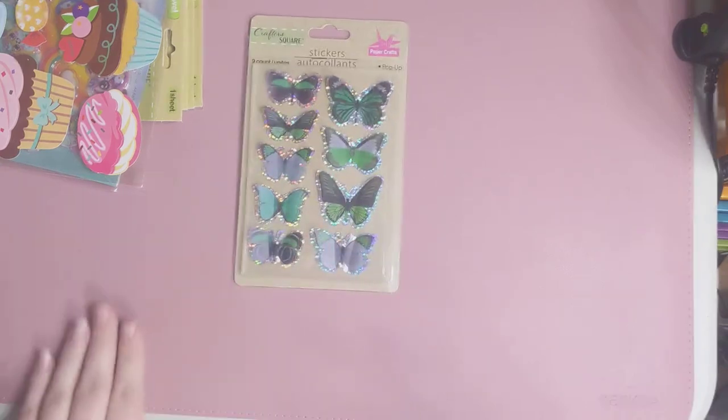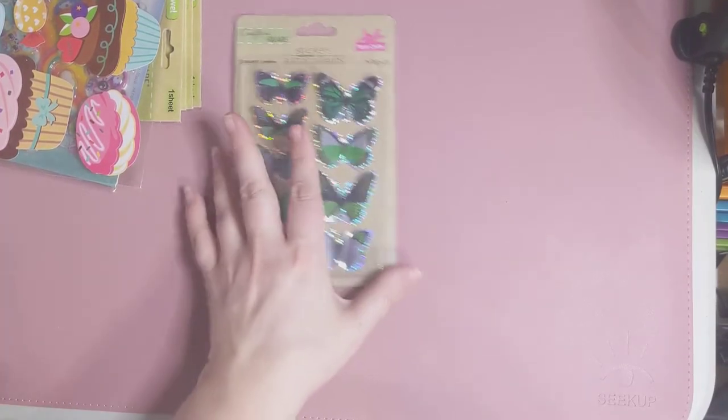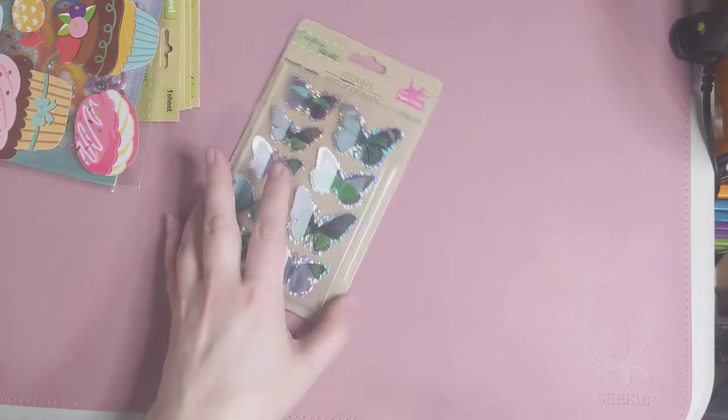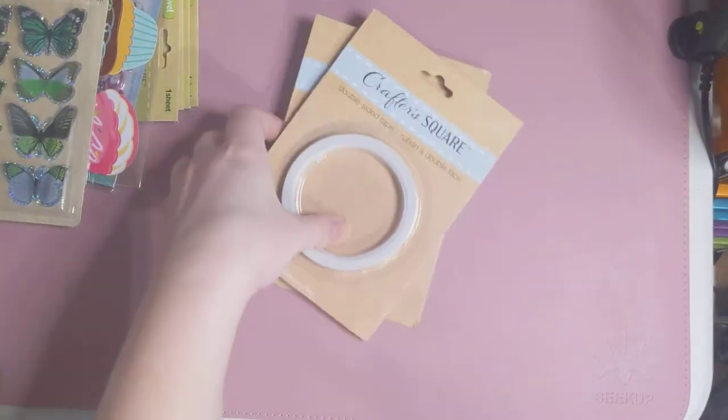And then I found some more butterflies, which I only have one set of in the traditional brown. So I found green and I grabbed the green because I like these. They've got the single sticker and then the flap up where they look like they're flying. So I grabbed those. And then of course I got my tear tape, which I've been using a lot. So I stocked up on those.